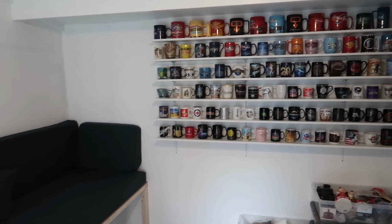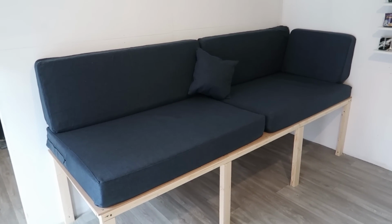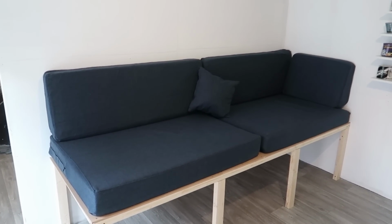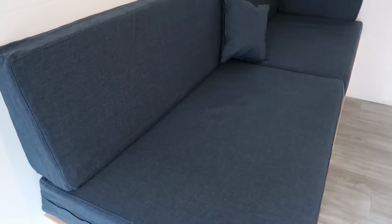Well, there we go. All the cushion seating is now in place. And yeah, it's really comfortable. It's kind of like when you go in a caravan, isn't it? And you have all that seating round. It's that same kind of stuff. Yeah, really pleased with this. I got it on Amazon.